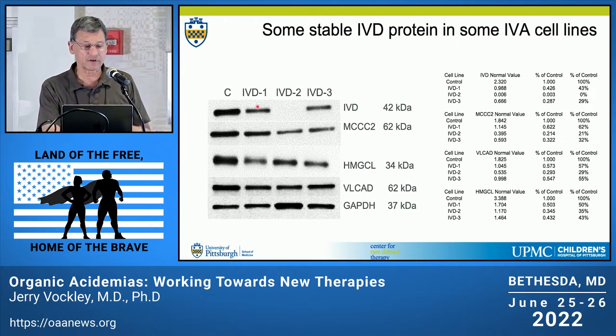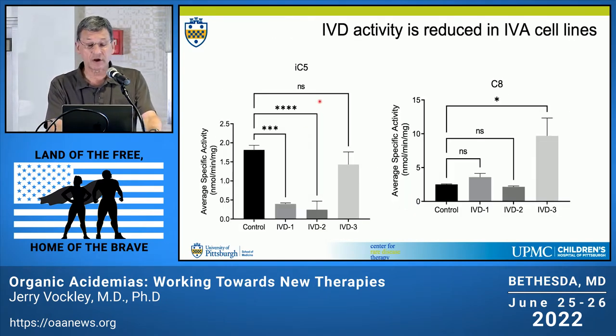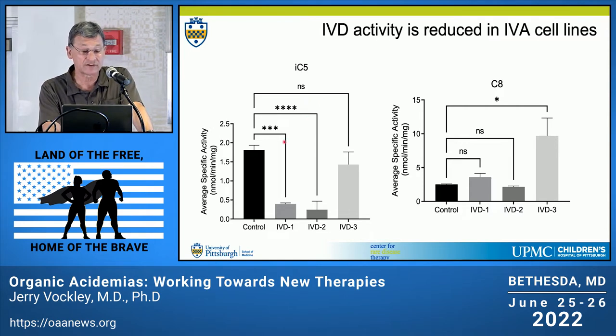You can see here decreased protein, no protein, decreased protein. And now this is a measure of the activity of that enzyme in those cell lines. And here high is good, because that's the amount of enzyme that you have. In our control cell lines, you can see here's the normal enzyme activity. So even though this one only has a little bit of a reduction in protein, it's got the same amount of enzyme activity as the patient cell line that doesn't have any protein at all. So you can see that the effects are at multiple levels, whereas this one has enzyme activity that's pretty much the same as the control.